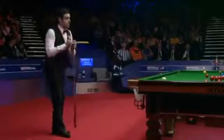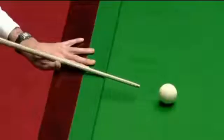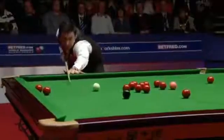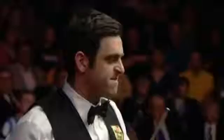Couldn't do anything about it, but played the cannon into the black, and the angle he's got on the black is not great. Needs a bit of cue power here to get this white moving. Yes, he's trying to force an angle there. This is the first real chance rally. Luckily for Ronnie, he's put the black in the pack.